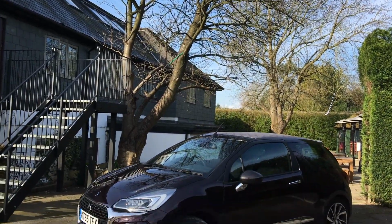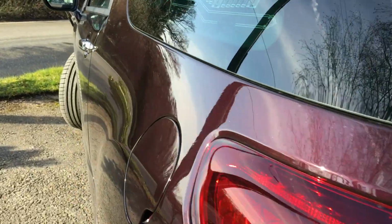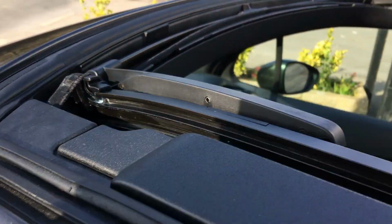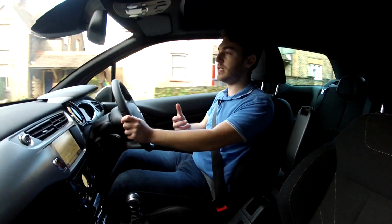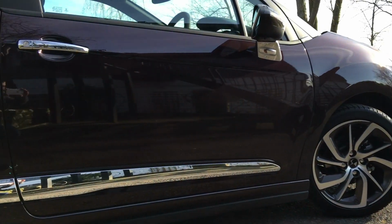This fashion-conscious B-segment member is perfectly good around town. We've got good visibility, the steering's nice and light, and the gear change is a bit of a long throw, but it doesn't require very much effort at all. It's a car that is really nice and easy to drive. This premium supermini is a credit to the brand.